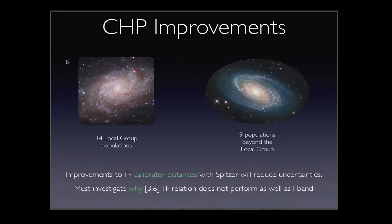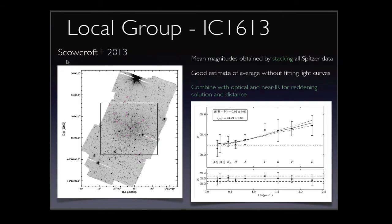So the next step to improve our distance scale is to move to the local group and beyond. This allows us to investigate systematics like metallicity and to improve the calibrated distances that we have for the Tully-Fisher relation. So the first galaxy we looked at for this was IC 1613. IC 1613 has really low internal reddening. This is why it's been studied for the last 50 years. So if you look at Cepheids, then you should be actually seeing them as they are. And it also has an extremely low metallicity, even lower than the SMC. So this is like the extreme end of our metallicity case. If we were going to see a metallicity effect, we would see it here.